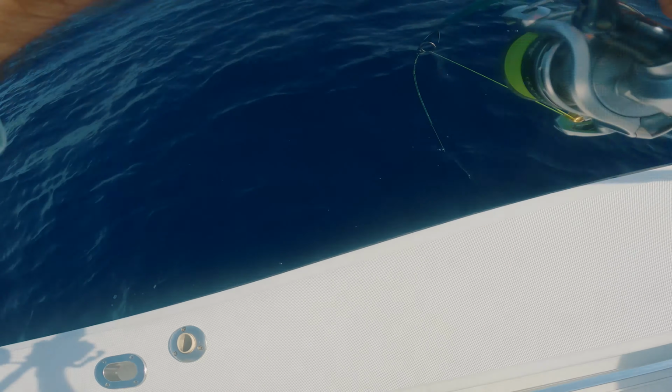Come on, baby. There we go. No, I think it's another 22er. Red grouper. He catches them a lot.